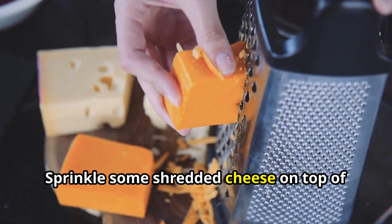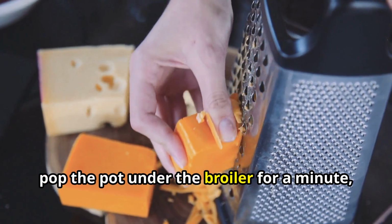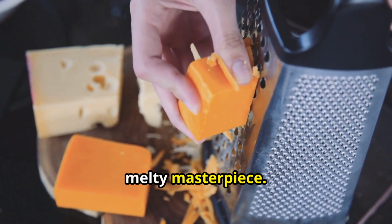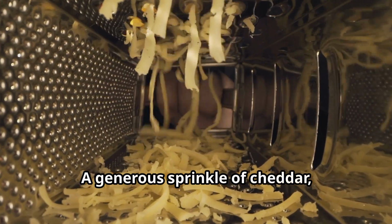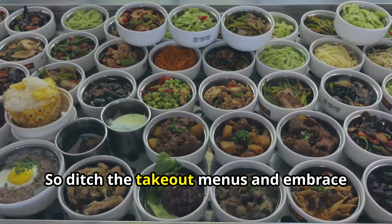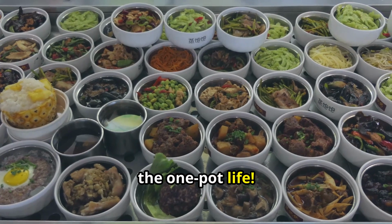Sprinkle some shredded cheese on top of any of these dishes. Pop the pot under the broiler for a minute and watch as your meal transforms into a gooey, melty masterpiece. A generous sprinkle of cheddar, a dollop of cream cheese, or a grating of parmesan can transform any dish. So ditch the takeout menus and embrace the one-pot life.